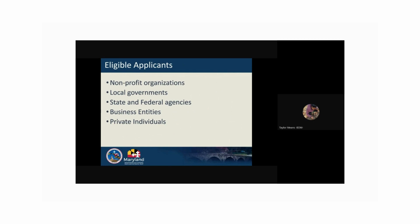Pretty much anyone is eligible to apply. This includes nonprofit organizations, local governments, business entities, private individuals, and state and federal agencies. If you are a past applicant or past or current awardee, there are no restrictions on reapplying every year. Even though anyone can apply, there are restrictions on some types of applicants, which I will get into next.